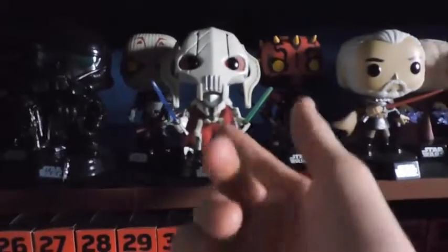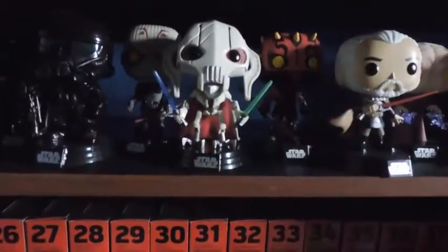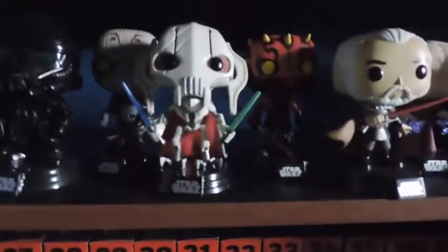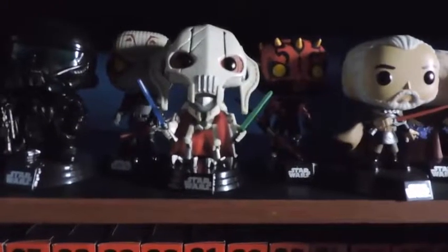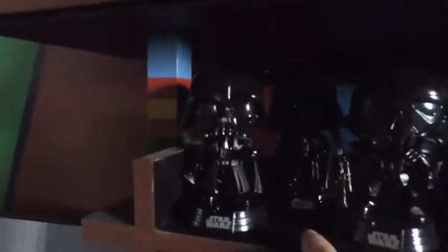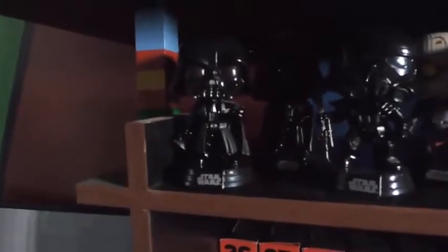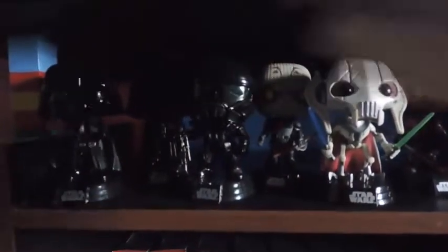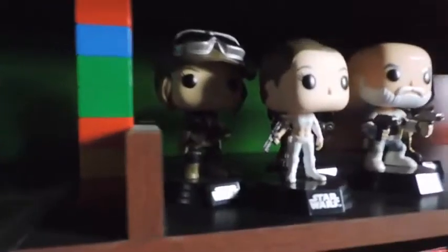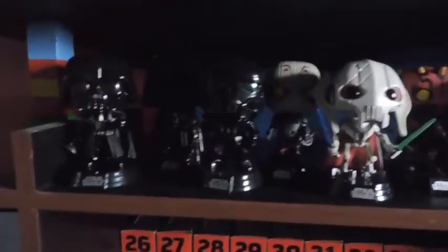FYI, I did get Grievous. He's a very hard to find Funko Pop, and very expensive, but I was lucky to get him for like $40. So I didn't have to pay the $70 or whatever that people were selling him for on eBay. I also got the GameStop exclusive Rogue One Darth Vader with the Force Choke Grip, which is very awesome. I've always wanted that one. And I also got this guy here, the Death Trooper, and Jyn Erso from the Rogue One Smuggler's Valley box.